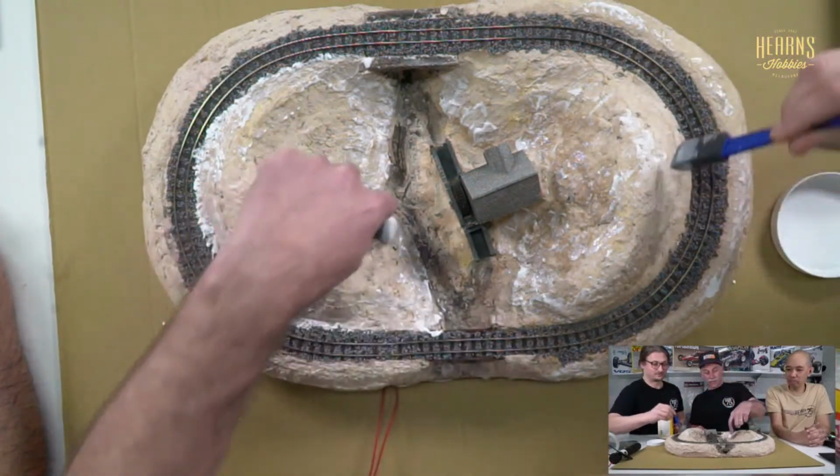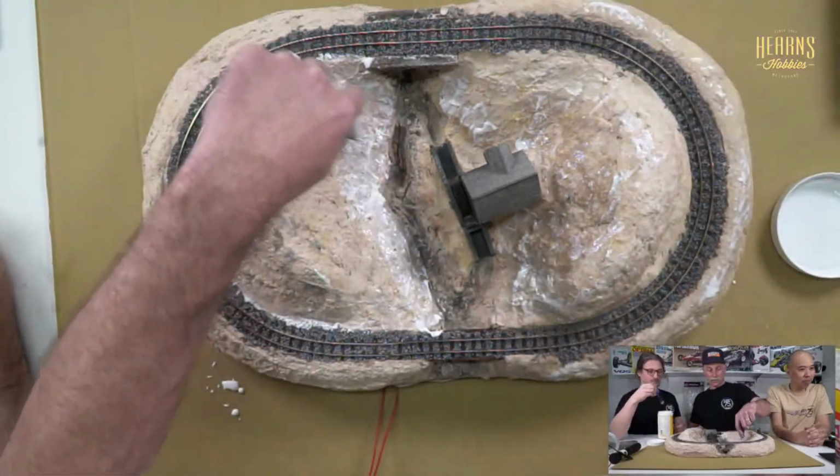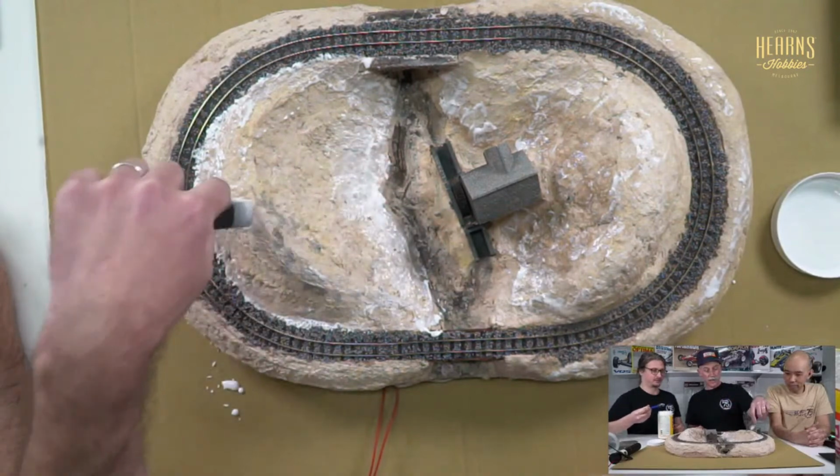Is it going to do shrubs as well? No, we're going to do shrubs the old-fashioned way. That's where you just get a little bit of shrubbery and glue it down and stick it where you want. So what do you think I should put here?